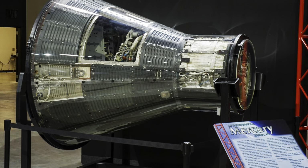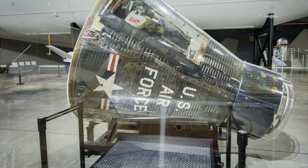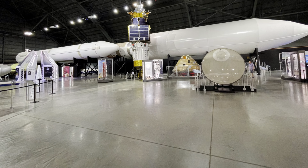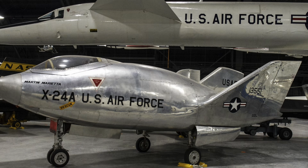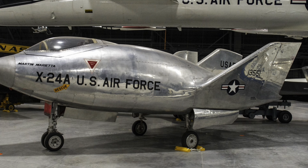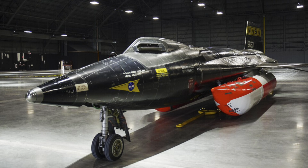There's also a Mercury, a Gemini, and an Apollo spacecraft on display, along with various astronaut equipment and suits. Some aircraft here include the X-24, built to study lifting bodies. Now, I wouldn't call it the predecessor to the space shuttle, but its design sure does look a little familiar. There's also the X-15 available for examination.